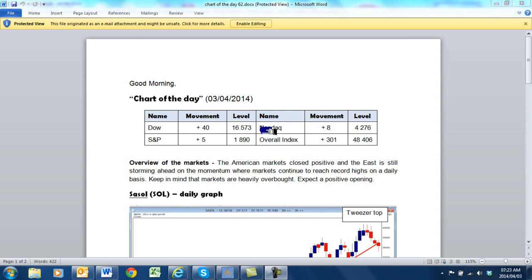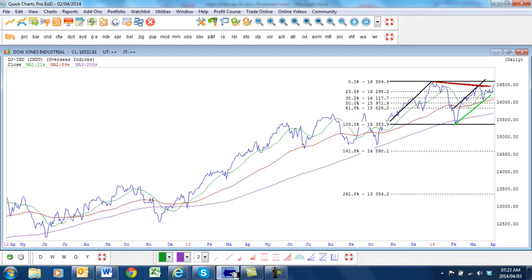As you can see, currently the Dow, the Nasdaq, and the S&P 500, all of the American indexes, closed positive Wednesday evening. The Dow closed 40 points plus in the positive at a level of 16,573 points. Looking at this in a day chart, it's actually crossed the red line upwards. That's resistance going higher and testing now the previous highs here.